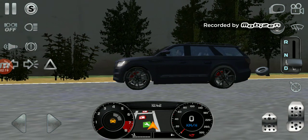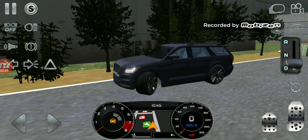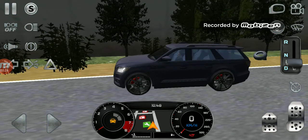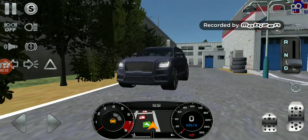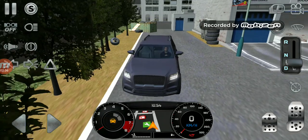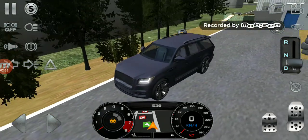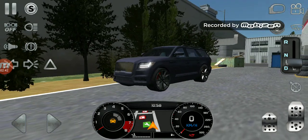And the rims are better than the Escalade. I like these rims better. The Escalade was just a 5-point star. This has a cool, unique design. And this is the luxury mode. For the interior, I got the Yacht Club interior, which is for the Lincoln Navigator. So, this Lincoln Navigator looks nice.